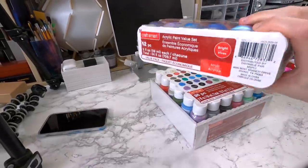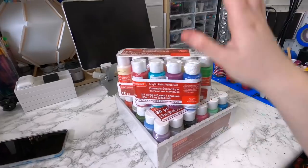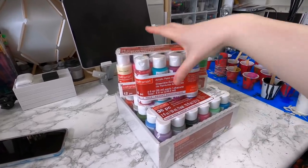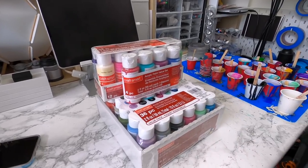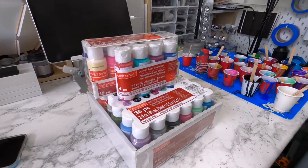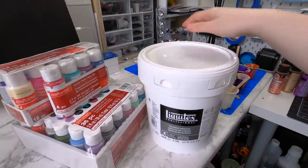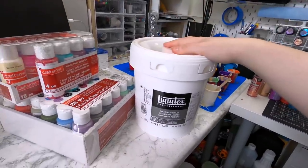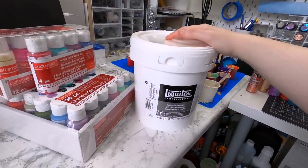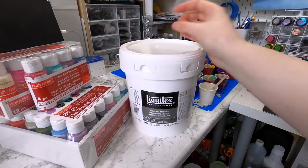I also ended up picking up this slightly smaller set in store, and one of these because I'm constantly going through those particular colors. So hopefully this paint will last me for a decent while, depending on what I'm getting up to pour paint wise. I've also been, of course, blowing through pouring medium, so I literally had to buy the most massive one I think Liquitex creates. It is a gallon, I'm pretty sure. Yeah, never thought I would be buying this much pouring medium, but here we are.